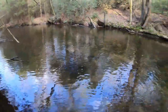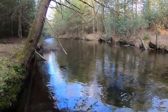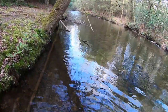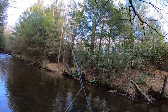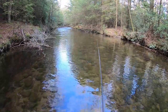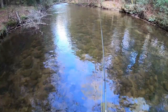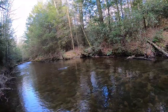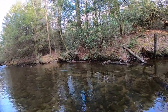They're actually a little bit smaller in here. Usually stock fish are right around 11 inches. These have all been a little bit smaller, I think, but whatever. We're just going to keep slinging it out there. Ooh, got him. Got him. Oh, this one's fighting.